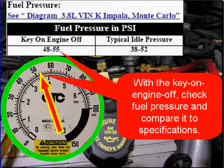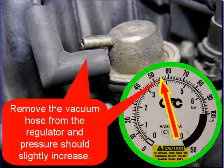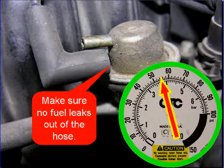Then, with the key on and the engine off, check fuel pressure and compare it to specifications. Start the engine, check fuel pressure, and then compare it again to specifications. Remove the vacuum hose from the regulator and pressure should slightly increase. Make sure that no fuel leaks out of the hose.